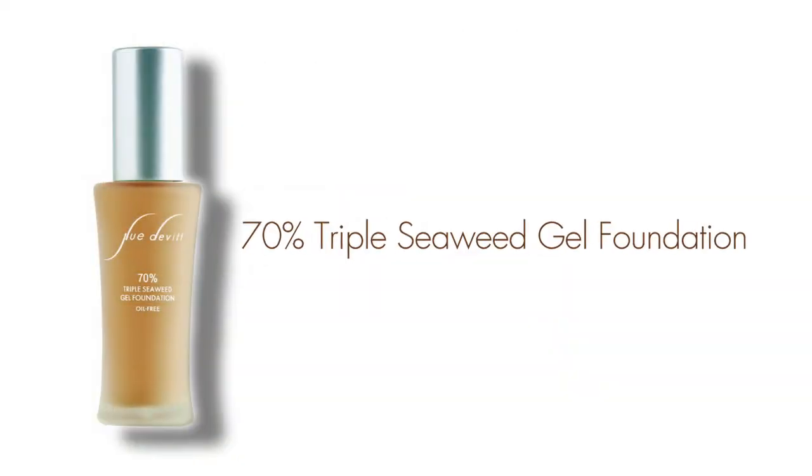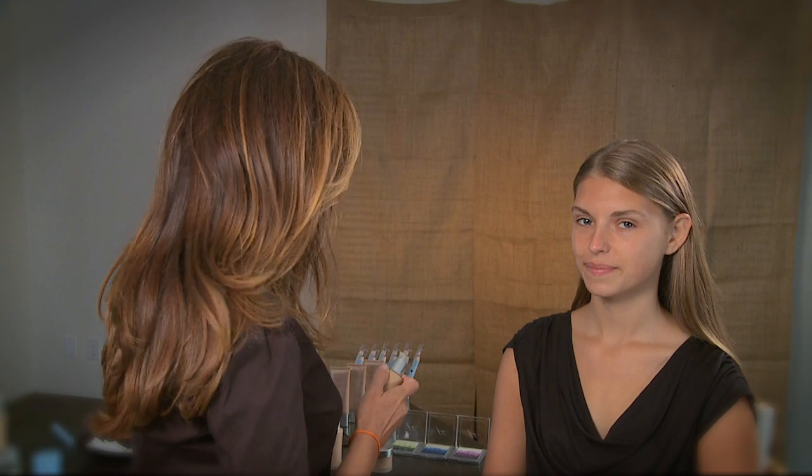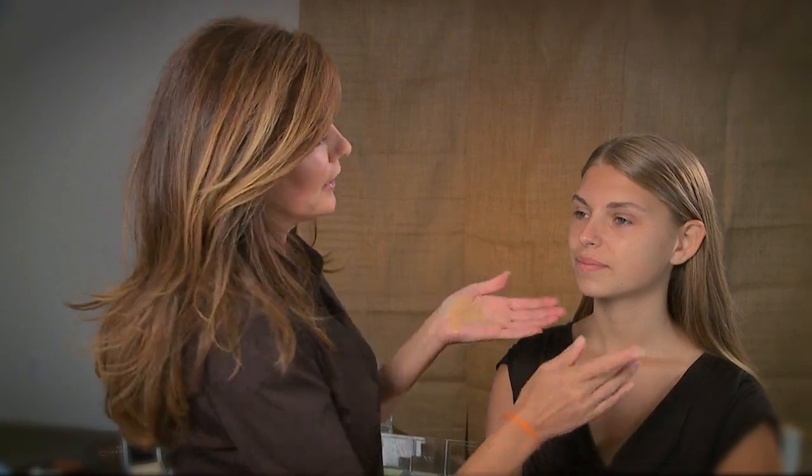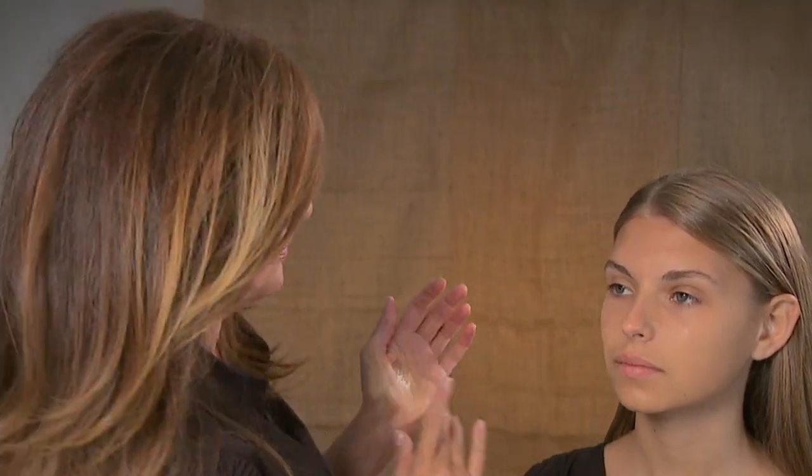Hi, I'm Sue Devitt, and I'm here today to share my secret beauty tips with you. So we all know that foundation plays a critical role when achieving the perfect makeup look. I called this product 70% triple seaweed gel because it contains 70% water. It's very hydrating. Not to mention the benefits of seaweed: vitamins, provitamins, nutrients, and minerals. So it's really skincare that's being blended with color.